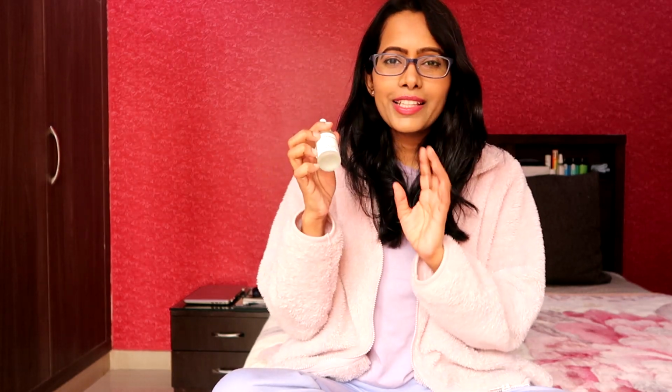And since the whole experience of using this product did remind me of one old product that I was testing, it kind of reminded me of the Exfoliating Hyaluronic Acid Plus toner, because that toner did almost the same thing on my face that this serum was doing.